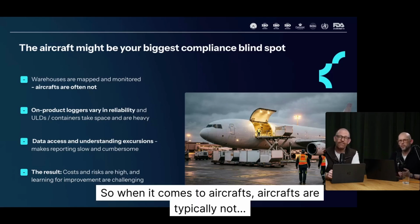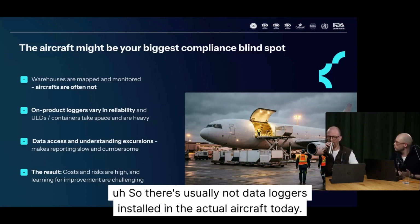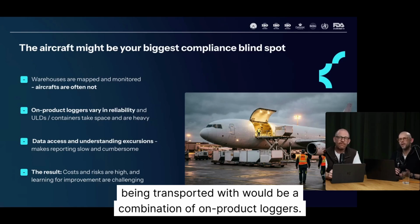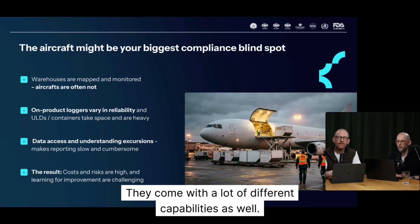Yes. So aircrafts are typically not mapped and monitored in the same way as a warehouse. There are usually not data loggers installed in the actual aircraft today. So instead, the way you would keep track of what sort of conditions the products are being transported in would be a combination of on-product loggers. They can vary a lot in reliability and also in price. They come with a lot of different capabilities as well.